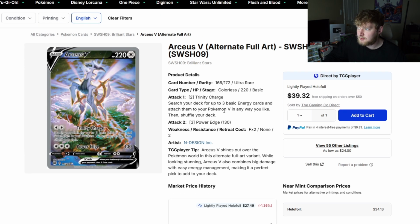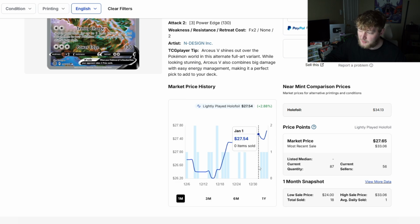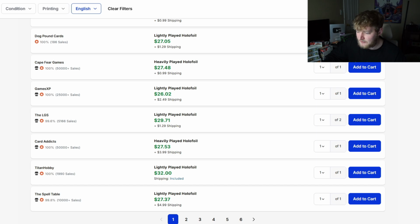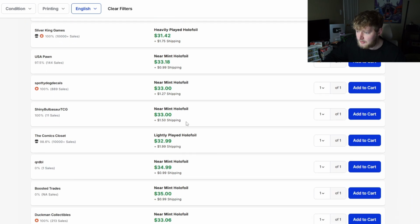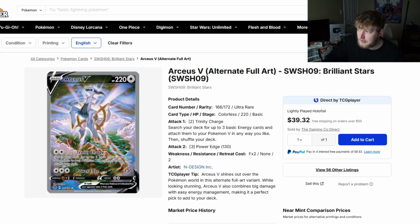One I really like is Brilliant Stars here. This Arceus is a beautiful card. I mean, look at that. That thing is awesome. Hasn't moved in 3 months. The last month is up 3%. And it's selling a bit more than the other ones I've shown. I might buy one of these cards if I can find one that's near mint. They're all listed lightly played right now. Near mint for 34. Might have to do that. It's a little bit high though.